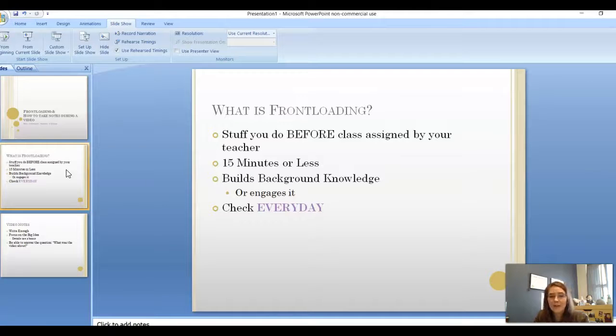A couple of things I really want you to know about it. I don't want it to take you forever. My front loading should only take about 15 minutes or less. Definitely not a half hour, definitely not an hour. I just want you to be spending maybe an hour per week outside of class on stuff for this class, not more than that. Of course, if you're absent, then you have makeup work and you're going to be taking a lot longer outside of class. But for regular front loading with good attendance, I want you to keep it simple.